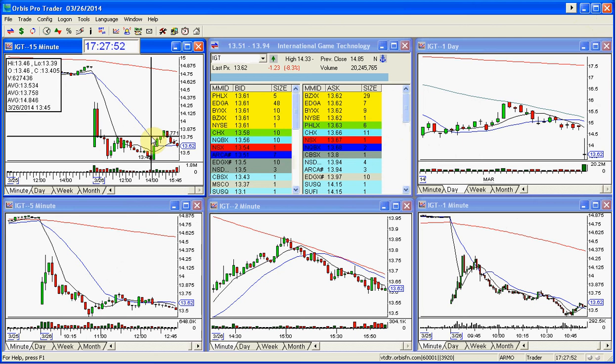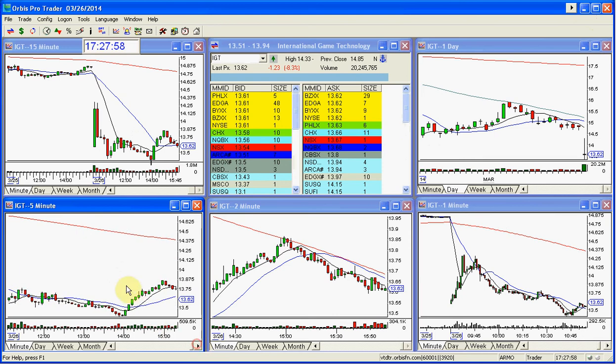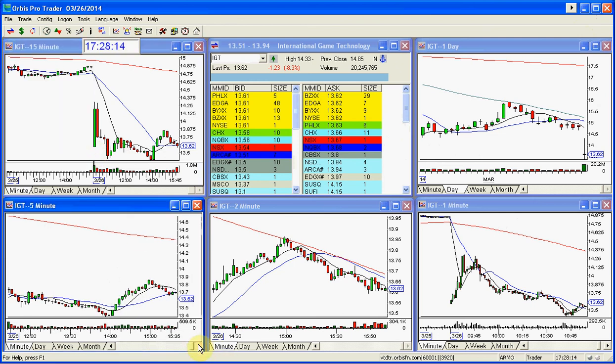Reversal time hits a target out. Let's see where it did it on the 5. Hold on. I did it right up. Look at that. 2 o'clock reversal time at the target. Out. Actually, looking back now, this is not ideal. But it actually didn't behave badly.